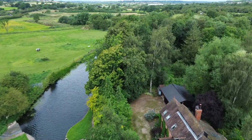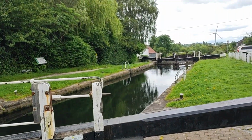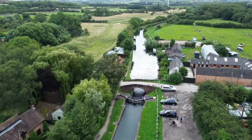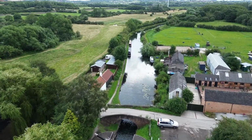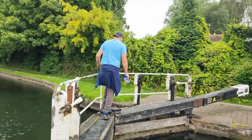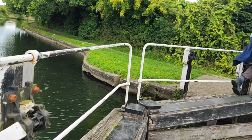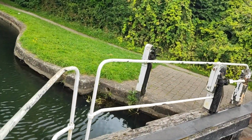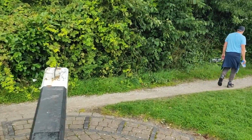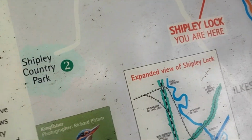Got you. So this is Shipley Lock. There is something on the other side. I don't know if they're going to have a picture. I bet it's a picture of a heron or something annoying. Oh, here we go. Go on then. I was going to walk round, but why not when you can just risk losing your camera? The building's got everything on it. Check that out.